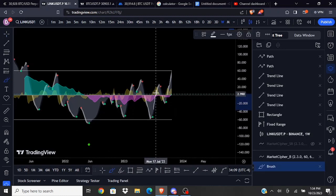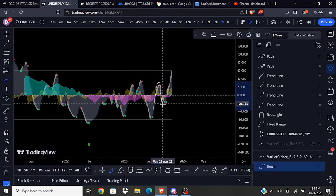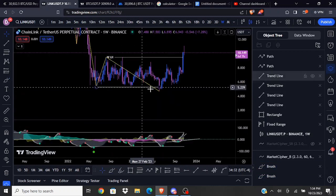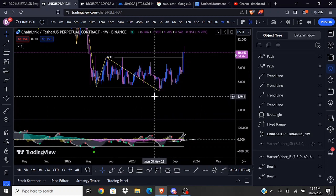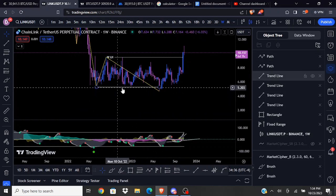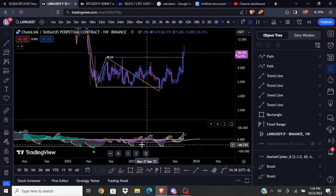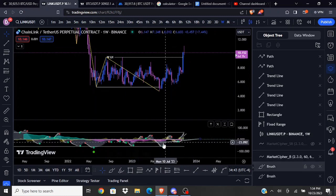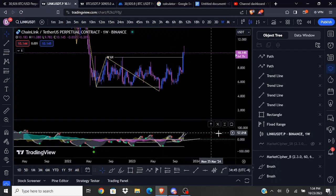Momentum came up above the zero line after that divergence. We came back down to get a little trigger wave, and that entire time money flow was continuing to increase. And this is pretty good development of weekly market cipher. It's pretty much what you want to see. You have the divergence first with momentum and money flow here. Then you have a trigger wave with money flow continuing to increase, showing continuation.